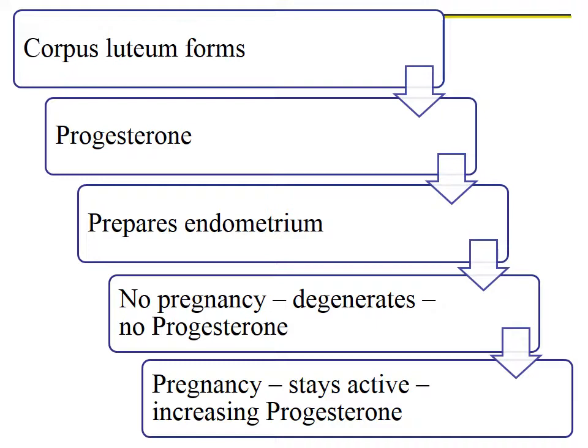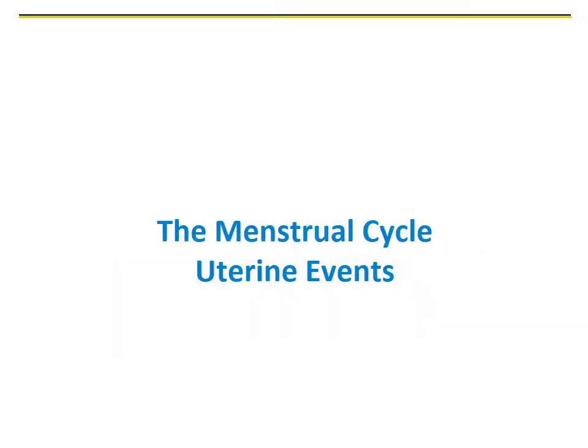More about that in a bit. And remember, if pregnancy does not occur, the corpus luteum degenerates into a corpus albicans, and the hormones will fall again. We've looked at the events of the follicles and the oocyte and the ovary, as well as the hormones that control those events. Now let's see how the same hormones control the uterus.